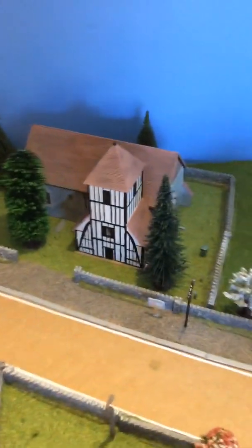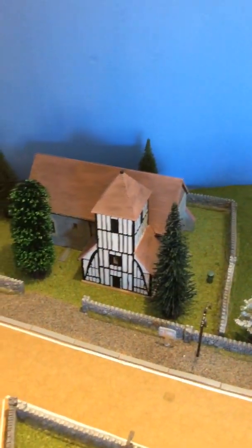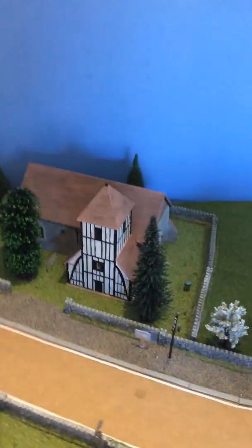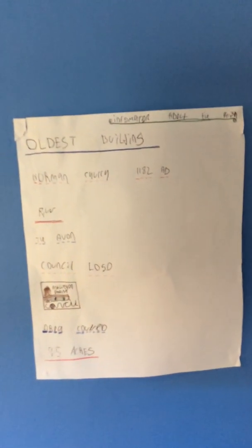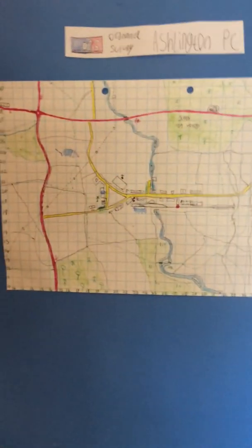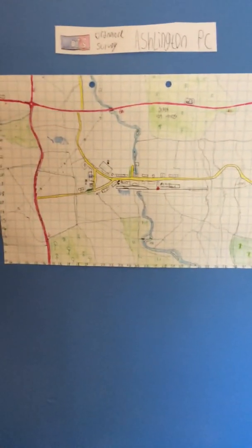Then we come to our church, which is half Norman and half Tudor. The front part is Tudor, the porch, and the church is a Norman building, dating from what is it? Norman church, 1182 AD. This is like the information. If you want to pause and read that, if you can read my handwriting, then thank you very much. Also, I have an OS map of it. I've actually made this OS map, so if you want to pause and have a look at that.